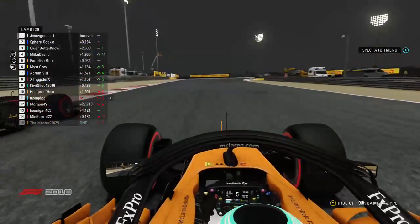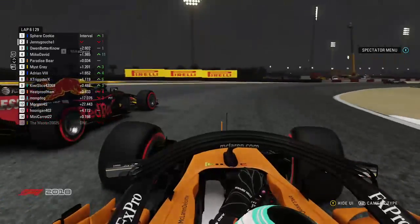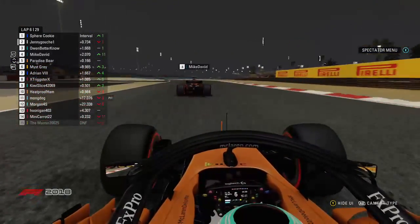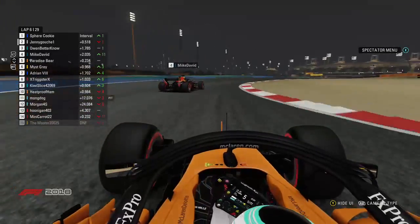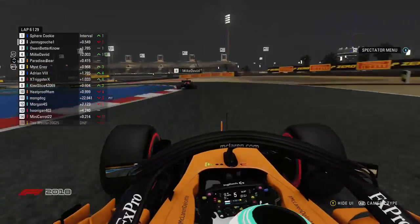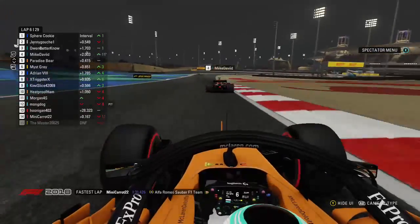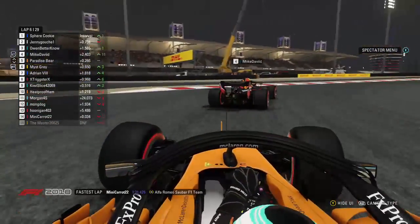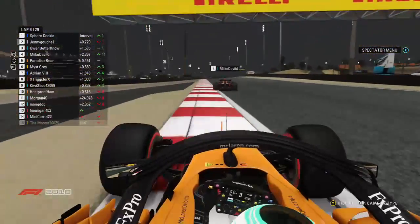He's coming up on the inside again, coming through turn 4. Still they battle through here. Some great battling between the two Renault powers, but I think that might just be it for that battle. As Mike David knows, losing that rear end though. You can see how close it is as Mini Carrot goes fastest lap of the race with a 31.4, cracking lap time from the young driver of the season last season.